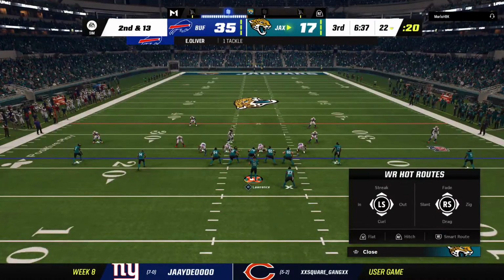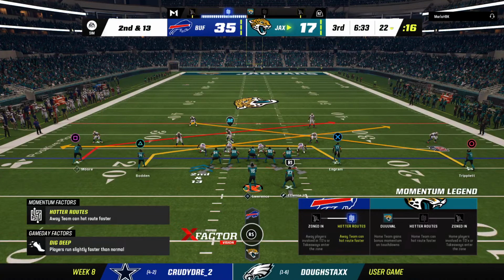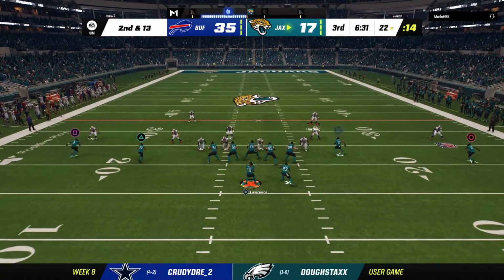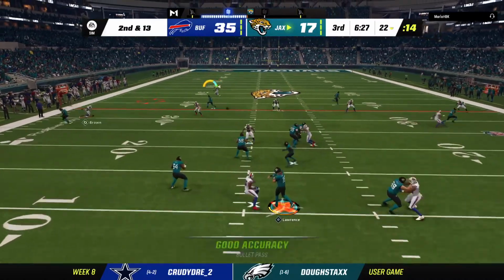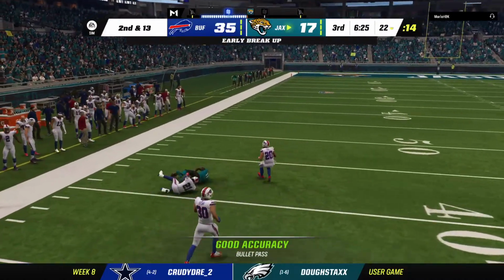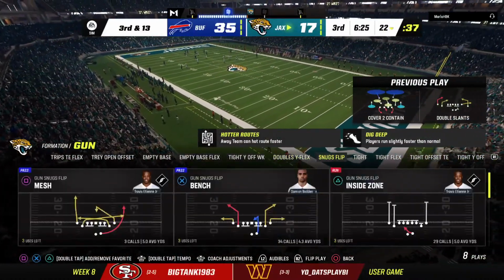A 3-yard loss to start the drive. They'll look to make that up and then some on 2nd and 13. Here's Lawrence. And that is incomplete. A lot of force bearing down on him there. He could not hang on.